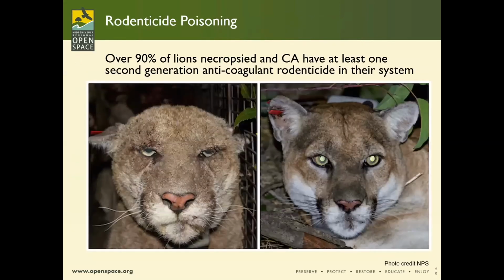This may be a familiar image to those with an interest in mountain lions. This is the iconic lion of Griffith Park in Los Angeles, known as P22. Believe it or not, the image on the left and the right are of the same animal. This showcases the negative effects of exposure to second generation anticoagulant rodenticides, or SGARs. These SGARs are an issue for many species of wildlife and tend to bioaccumulate up the food chain and make their way into predator species like lions, bobcats, and coyotes.